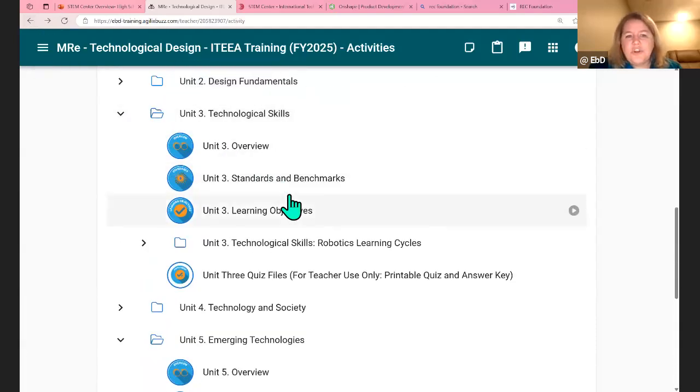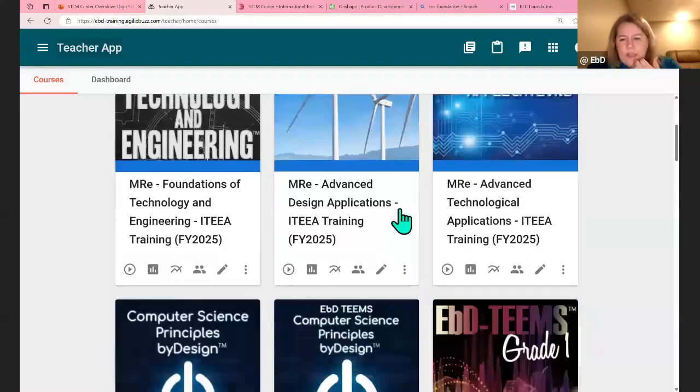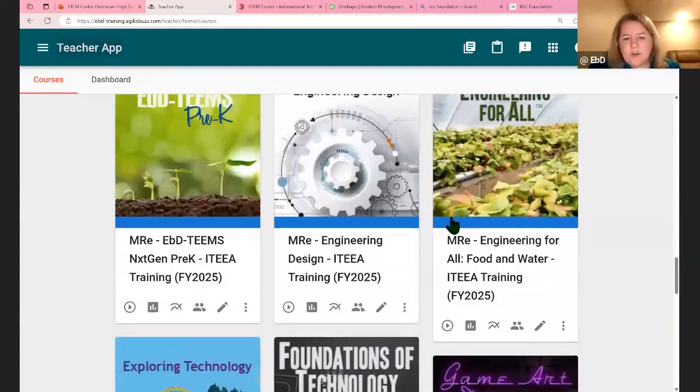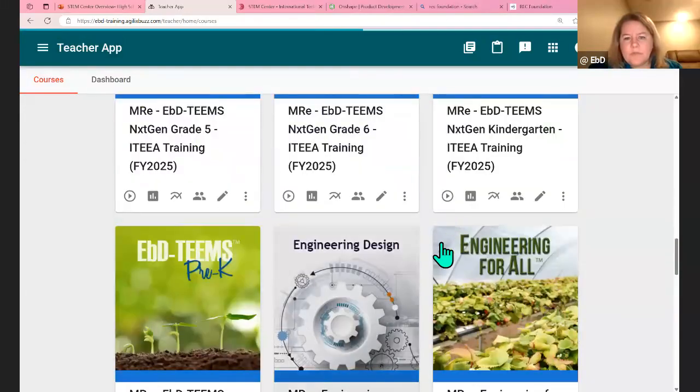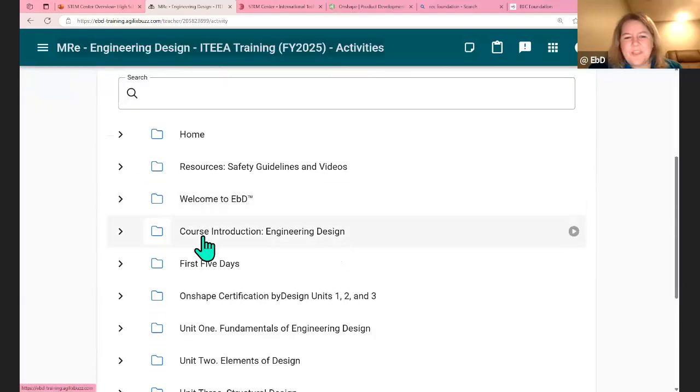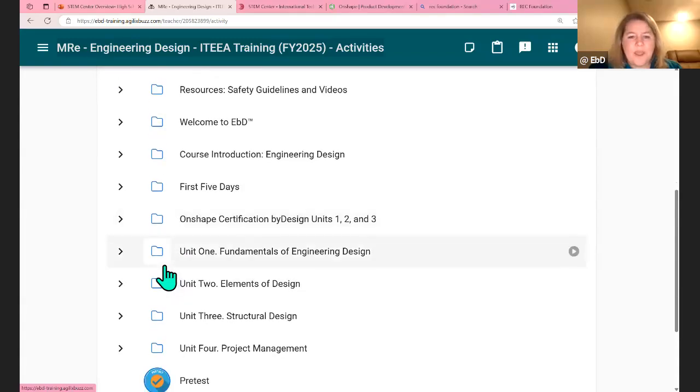After that, the third capstone for your students would be our engineering design course. And again, this one comes with the first 5 days activity. Now you have units 1, 2, and 3 for Onshape. Again, if you have students that jump in or move at different times or come into a course, you are able to continue that certification for Onshape.